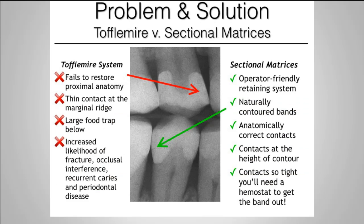So if we compare the problems of a Tofflemire versus a sectional matrix, the biggest thing on the Tofflemire side is that it fails to restore proximal anatomy. You get a thin contact at that marginal edge, which is where you see the chipping, and you probably see this in your practice occasionally, where you have a thin marginal ridge and you get an open contact due to microchipping and fragments that begin to chip over time. Food traps begin to occur, and the contact's ability to withstand pressure eventually fails and cracks. The sectional matrix, on the other hand, gives you a nice naturally contoured band, gives you the correct contacts, puts the height of contour in the correct space, and gives you a really nice overall contact.